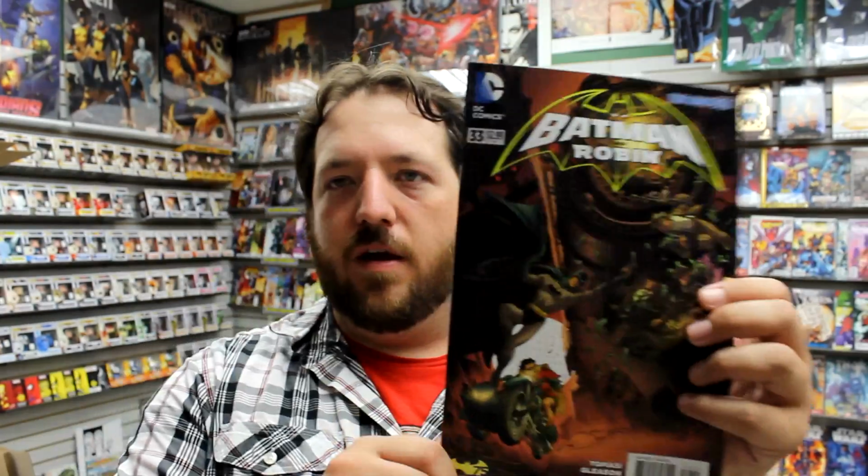This is the Superman black and white John Romita Jr. variant. Injustice: Gods Among Us Year 2, issue #8. Batman and Robin, Robin Rises Part 1. This is issue 33. Here is the variant cover. And we've got the weekly Batman Eternal issue #16, Dustin Nguyen, again with a very kick-ass cover.